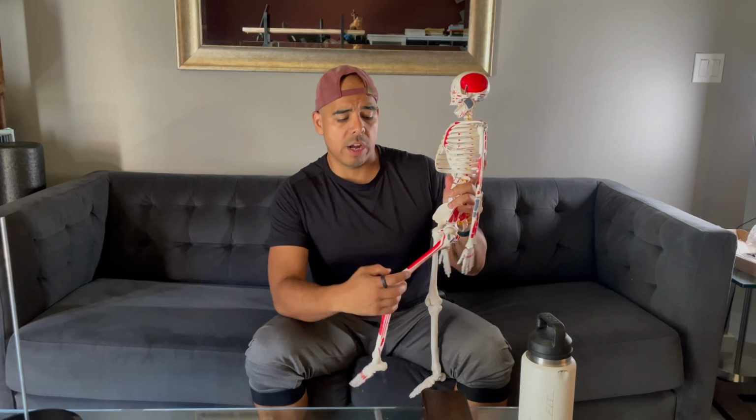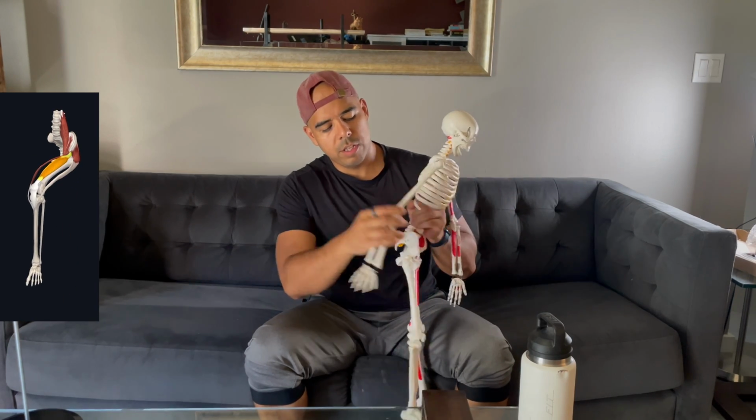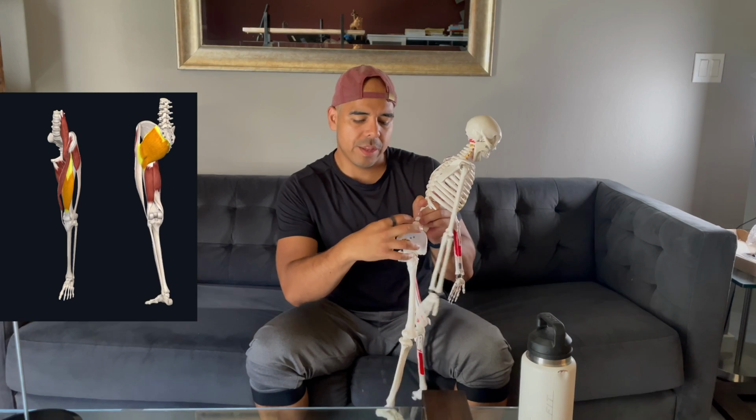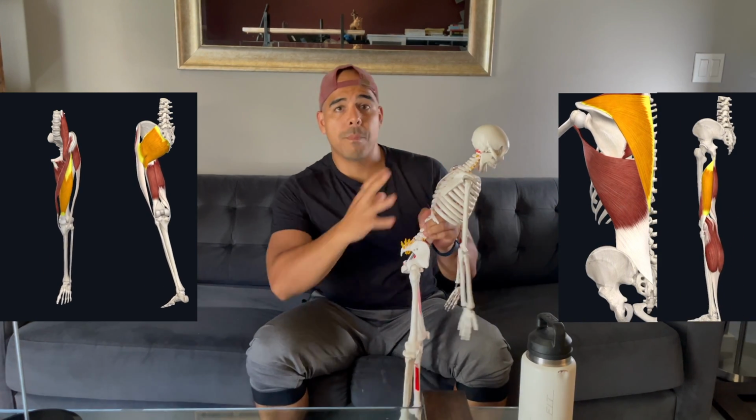So we're thinking of something like quads, right? The quads sit in front of the bone, right here. Glutes, the butt, the peach back here. Hamstrings, right? Lats, that cover the back. Those are the big primary movers.